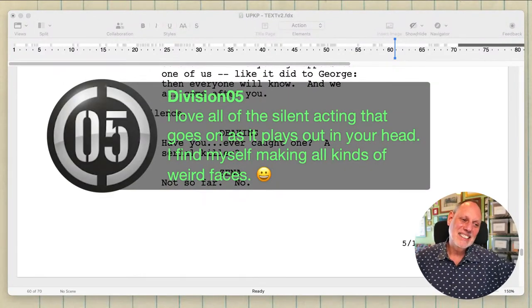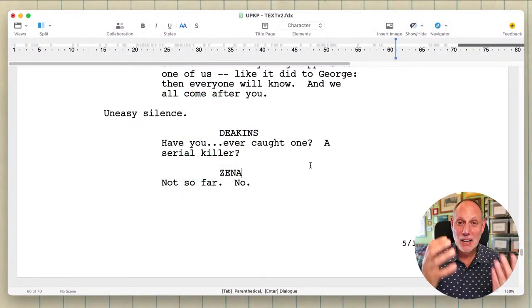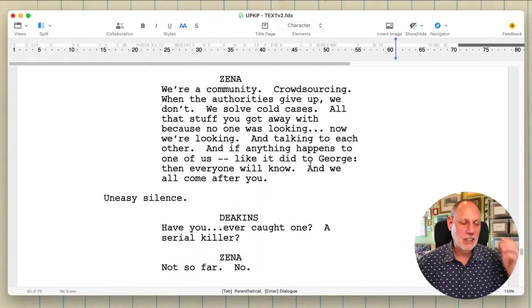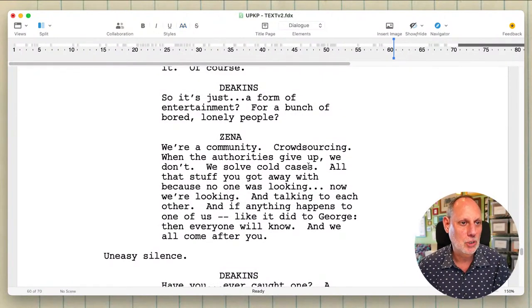Yes, that is absolutely true. When you're writing, at least when I'm writing a script, I am all in there. Playing the parts, thinking about the shots. I'm just not writing out everything that I'm thinking because that would be too hard to read.